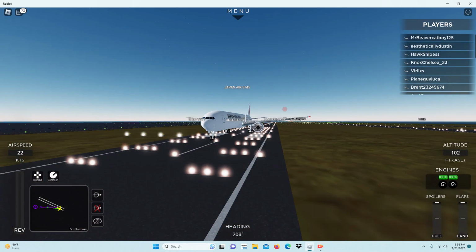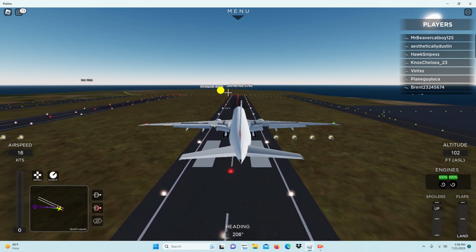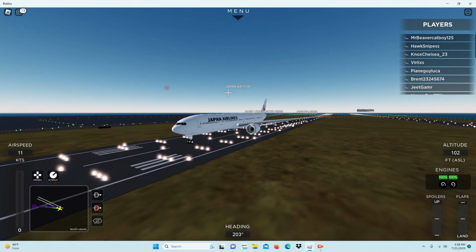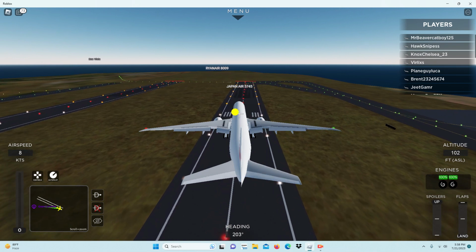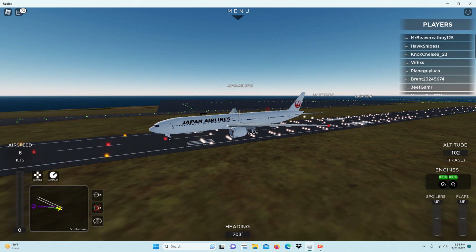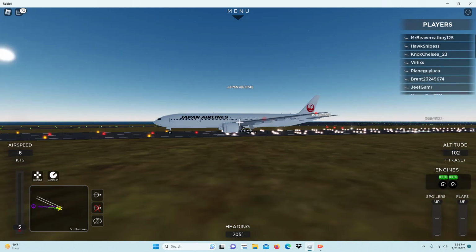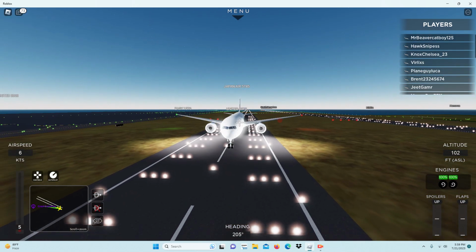Apologize for that. We just floated on the grass a bit, but just ignore that. Ladies and gentlemen, we have landed in Gran Canaria, so welcome to Gran Canaria. Thank you for flying Japan Airlines. We hope we see you again. Thank you for flying with us. Alright, so we landed. Did another butter. This is excellent. It's amazing. Alright, so let's taxi to the gate.